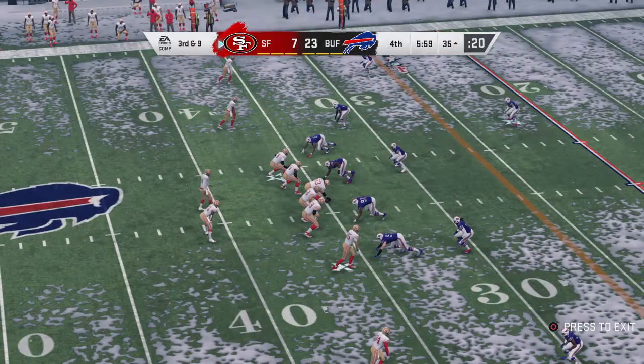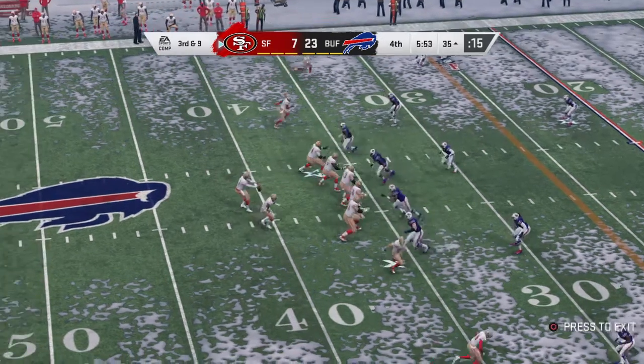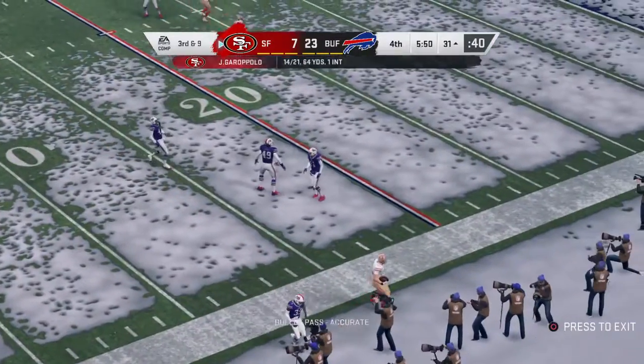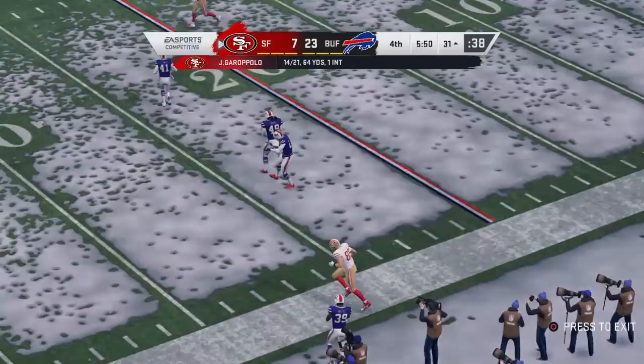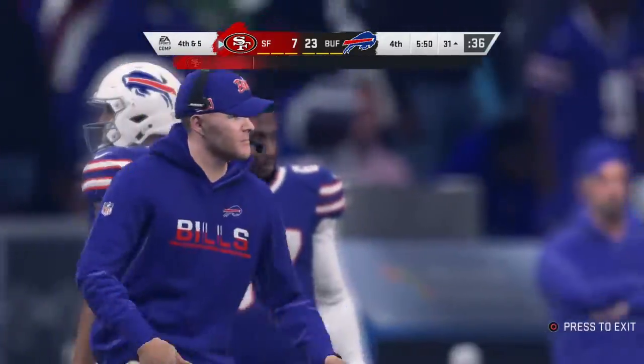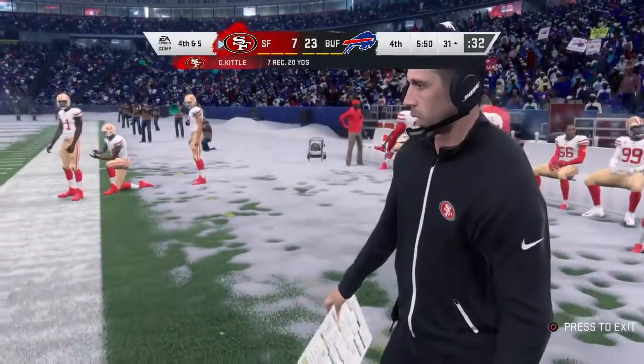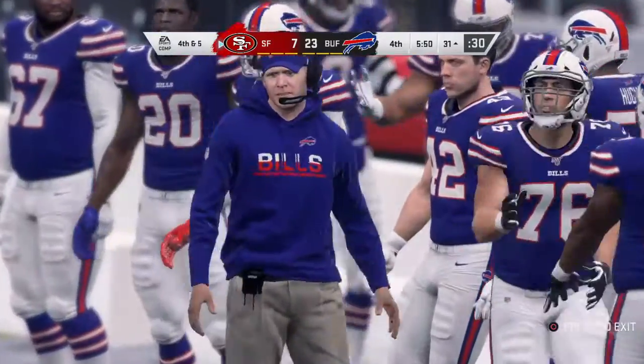The Niners on 3rd down. They've struggled to the tune of 2 for 8 so far. This is 3rd and 9. From the gun, it's Garoppolo. This one into the hands of Kittle, the tight end. And he gets it down a yard or 2 shy of the 30 before he's out of bounds. He got out of bounds. That's a good thing, but still short of the 1st.